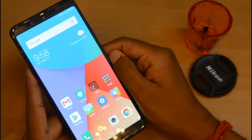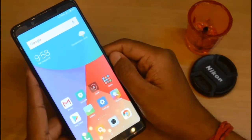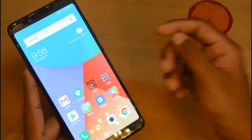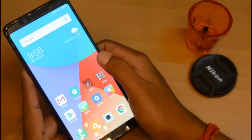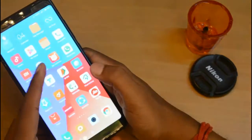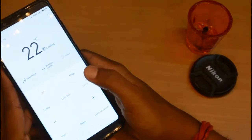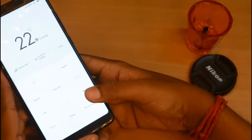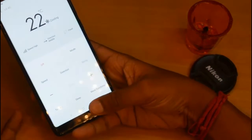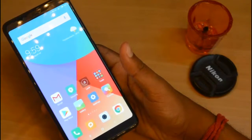And the last feature, not for Redmi Note 5 Pro only, it is for every MI phone nowadays, that MI phone comes with an infrared sensor. It is a very useful feature. You can use the MI remote to control your ACs, TV, etc. You can even control your DSLR cameras, control its shutter. It is a very good feature from MI.